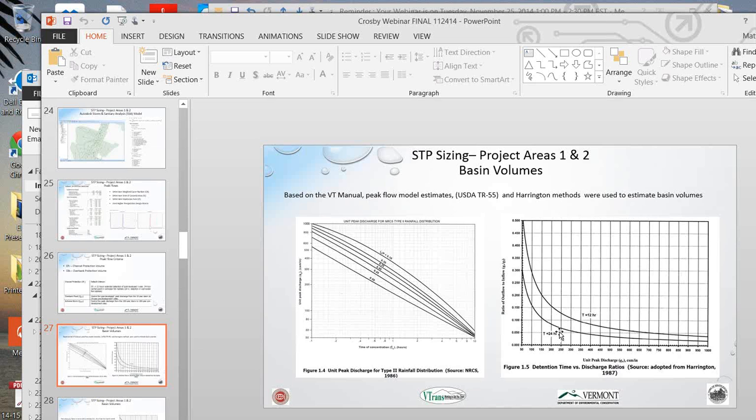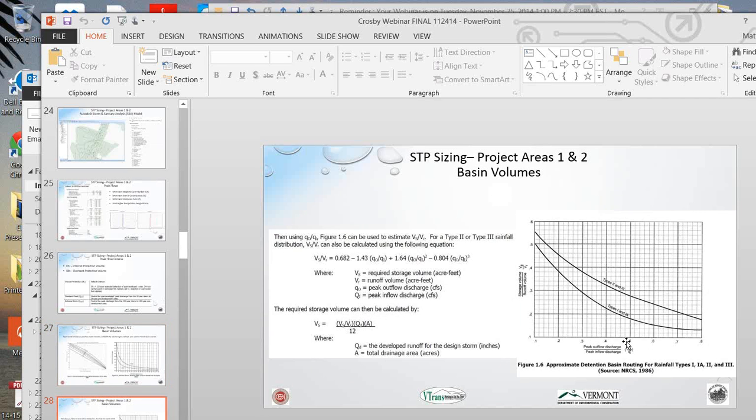In the case of the overbank flood, we want to detain things for 24 hours, so we would look at this curve. In the case of channel protection volume, we only want to detain things for 12 hours, so we look at this curve. That allows us to grab the ratio of overflow to inflow off of this chart. That is then used with this curve here, once we get this ratio of Qo to Qi, to grab our storage volume ratio. Then you use these equations over here to calculate what that storage volume would be. So that's the process that we use to determine how much volume we needed to treat the channel protection volume and the overbank.